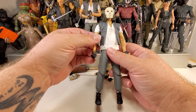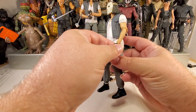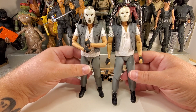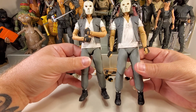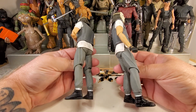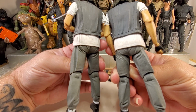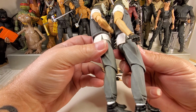The head looks to be the same. Let's just do a walk around. They stand approximately the same height. This vest is slightly darker. The sculpt looks to be about the same. The chest hair is the same. The pants color is a little bit different. Shoes are a little bit shinier on this one. It's just little bitty details.